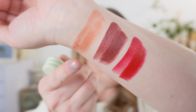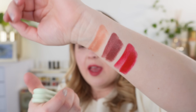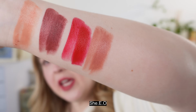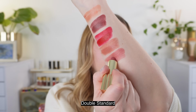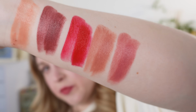All right, so just a quick review. We have Invisible Labor, Main Character, and Red versus Wade. And then we have SUQQU right here, which is going to be a soft nude with a little bit of rose in it. This is going to be neutral, but it leans a little warm. So it's going to be a neutral shade though, but the undertone is just slightly warm. And then we have Double Standard, which is going to be a rosier shade. And this one's going to be a little bit cooler. And this is more of a soft rose.